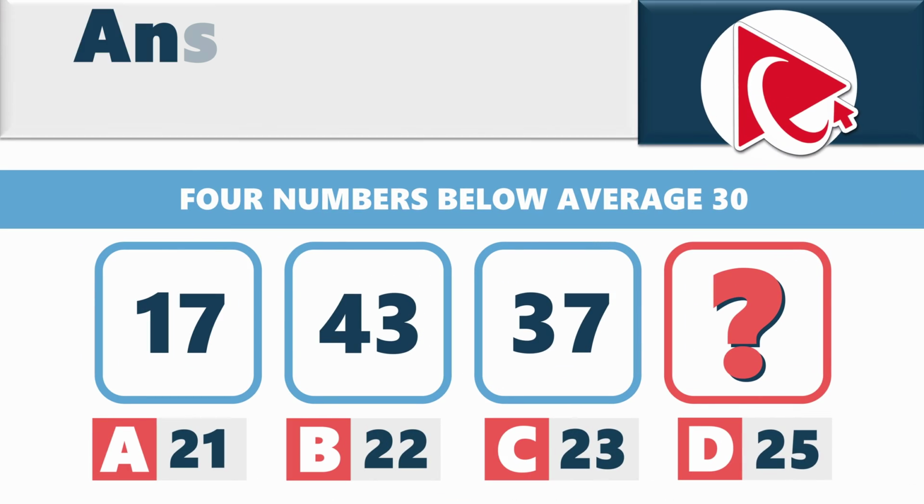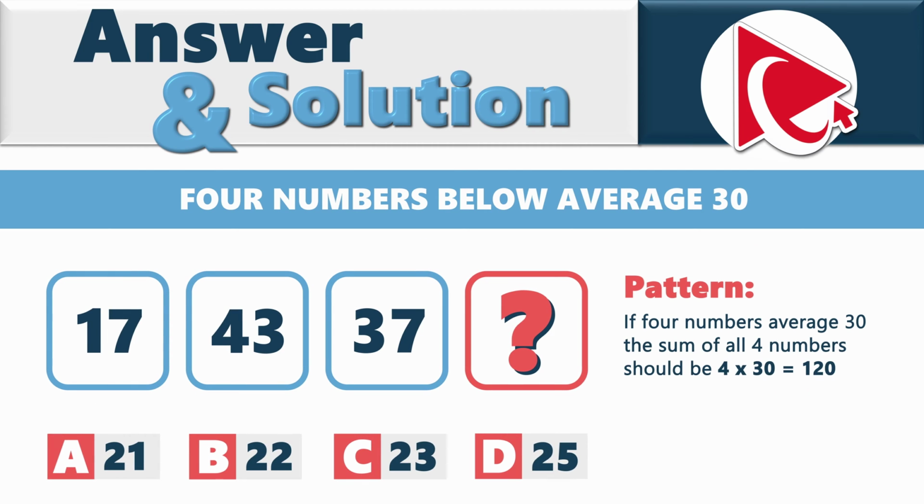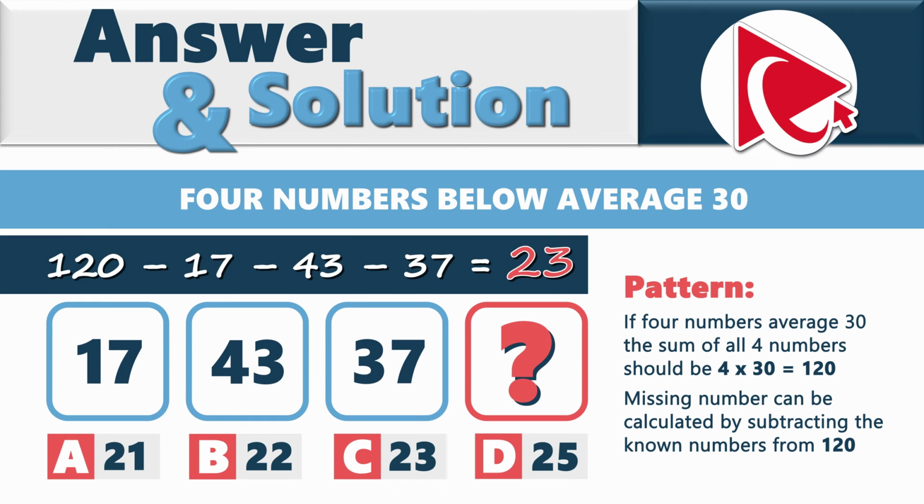And the solution here might be simpler than you think. If 4 numbers average 30, then the sum of all 4 numbers should be 4 multiplied by 30, which equals 120. Which means that the missing number can be calculated by subtracting the known numbers from 120. Let's calculate it. 120 minus 17 minus 43 and minus 37 equals 23. So the correct answer here is choice C, 23.